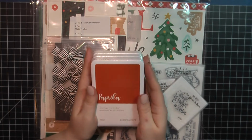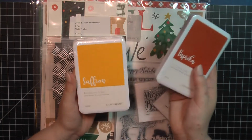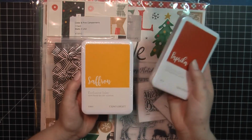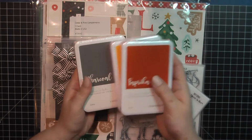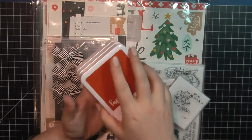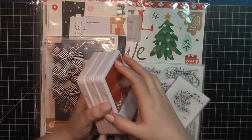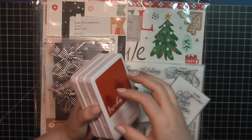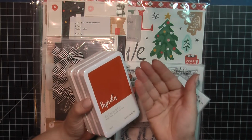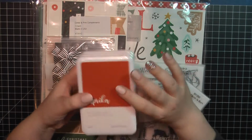But I have picked up for this order Paprika, a really pretty orange, Saffron, a beautiful bright yellow, perfect for fall, and then a charcoal gray. And again, these are magnetic. I'm not going to open them just for the sake of time, but the lids and the bases are magnetized, so you're not flipping anything. And then they also magnetize together, which is great for storage.